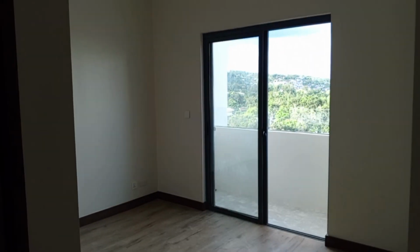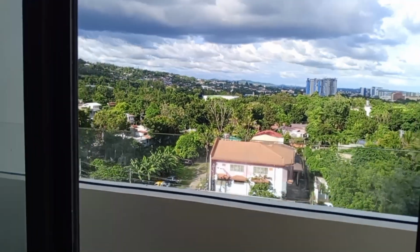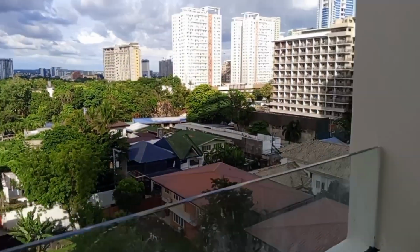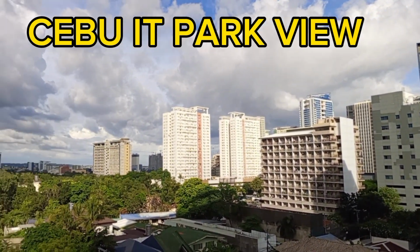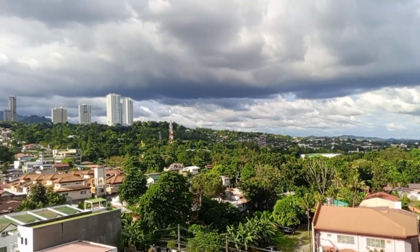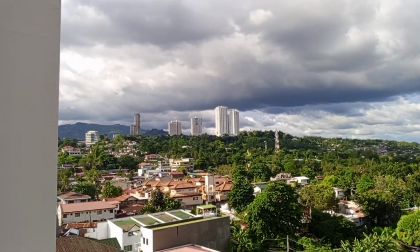So this is one of the units here, which is for turnover, I suppose. Nice. It's a big room. It's a nice mountain view. The balcony here, and you see the IT park, that's Cebu IT Park. And this is the mountain side. Can you see? Yeah, we can see the Marco Polo from here.